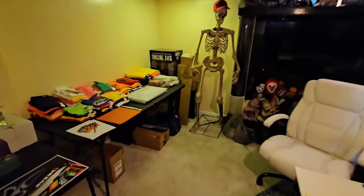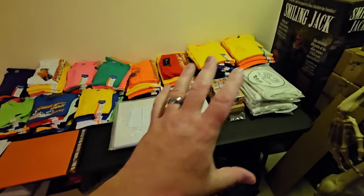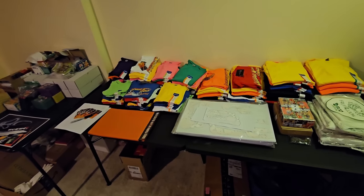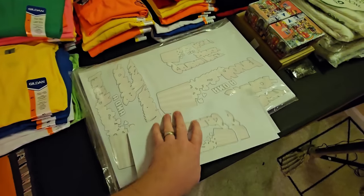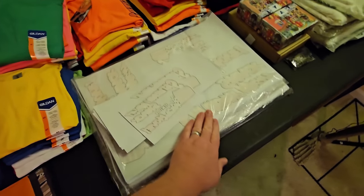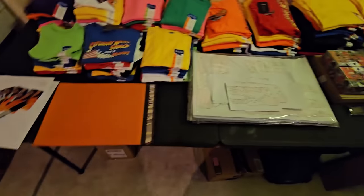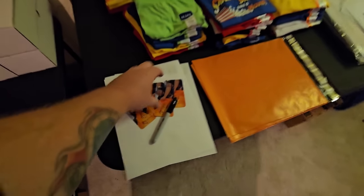Over here in the office, I have this temporary setup with all these shirts. I got all these shirts just to get everything started. I have a whole bunch more on order. I have about 300 of these t-shirt transfers that I ordered to be specially printed from a local company. I have the orange bags that I'm going to be using to ship these out. We have these tags right here.